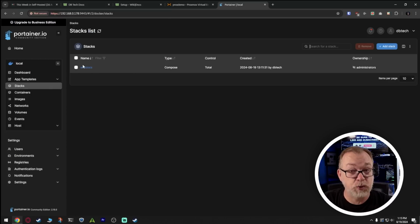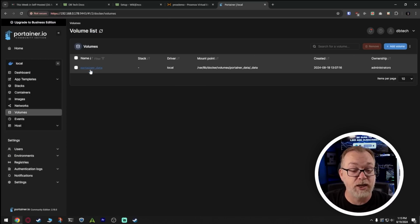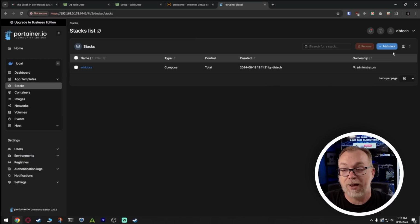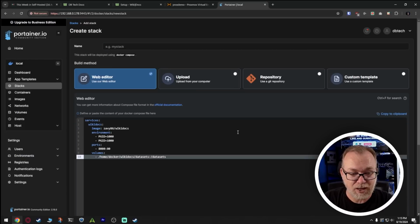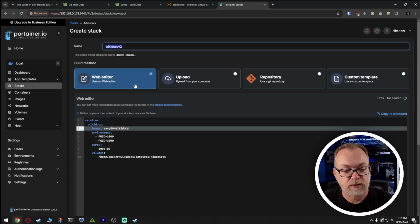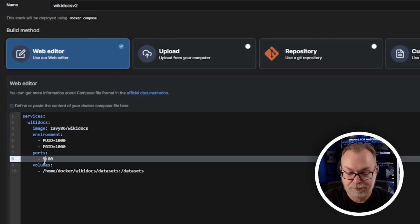I'm going to leave this one alone, I'll leave it as it is. I also want to show that there are no volumes in here other than Portainer at the moment. I'm going to come back to stacks and add a new stack. I'm going to paste this in here and call this V2. All of that looks fine. Okay, and I'm going to change this port to 9090.